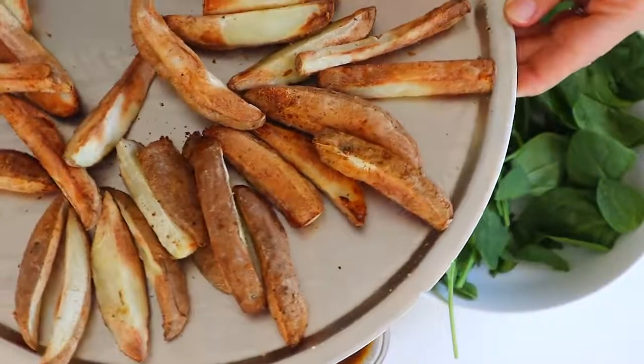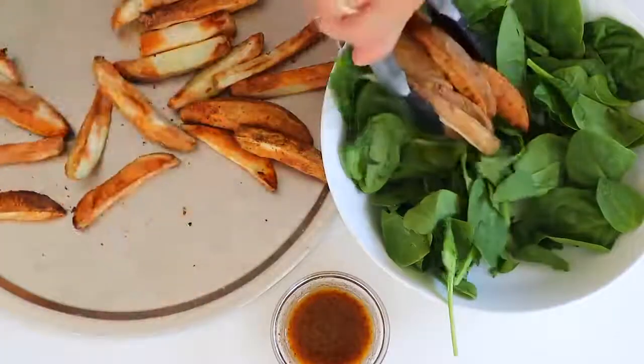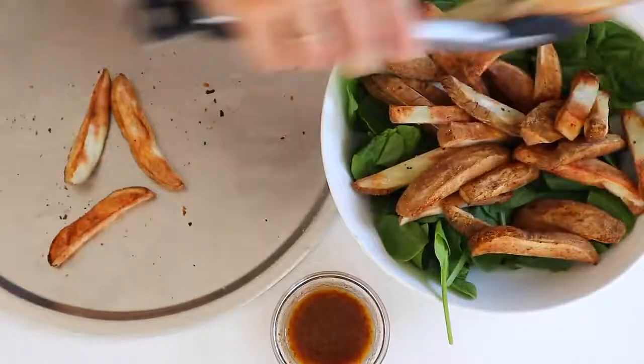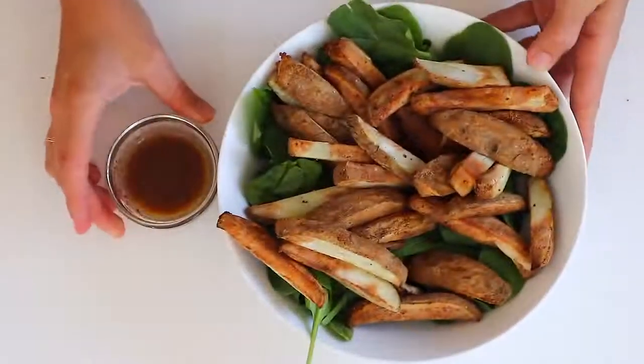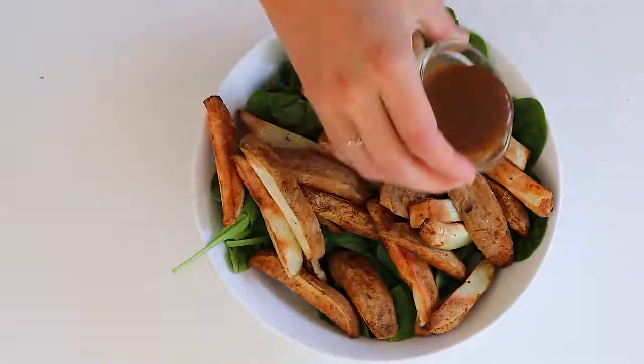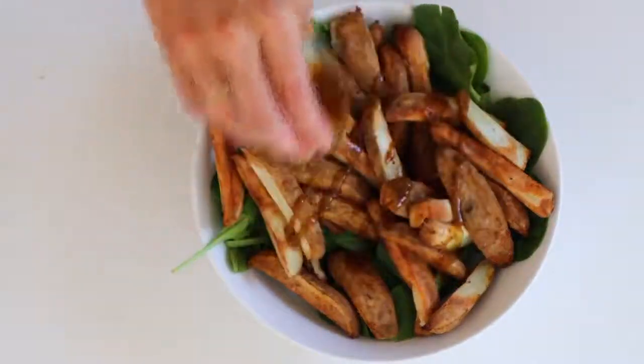So for our dinner, that comes in at 603 calories. The macros are 92 and 8, which gives us 137 grams of potato energy, 1 whole gram of fat for this meal, and 17 grams of protein.